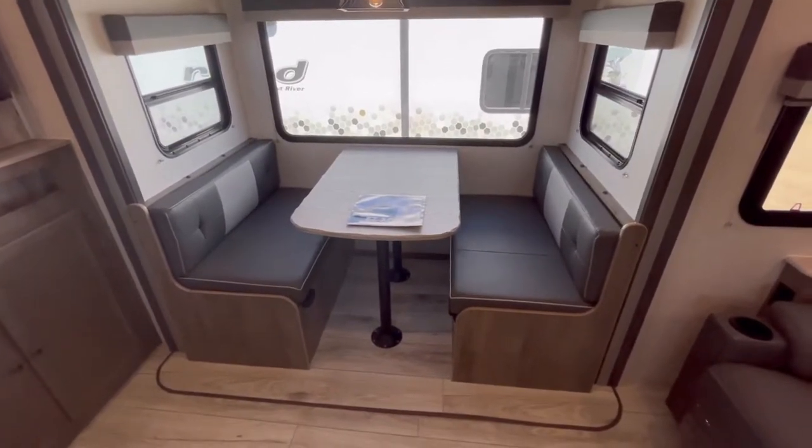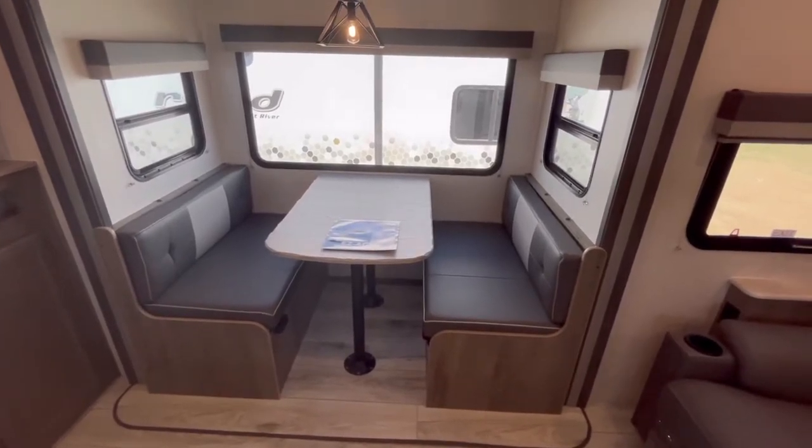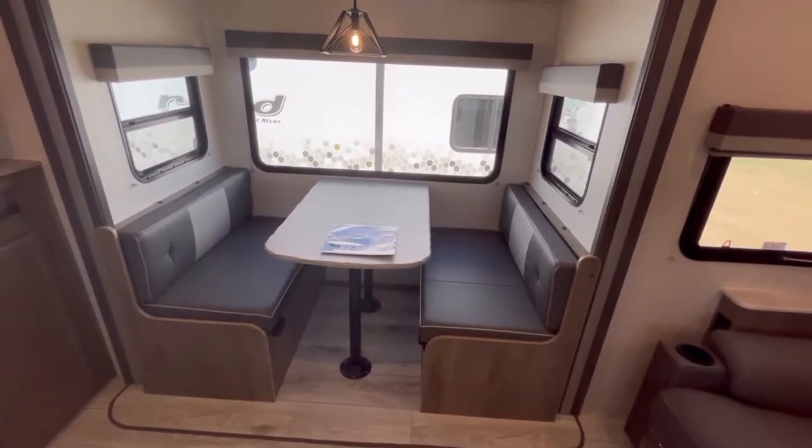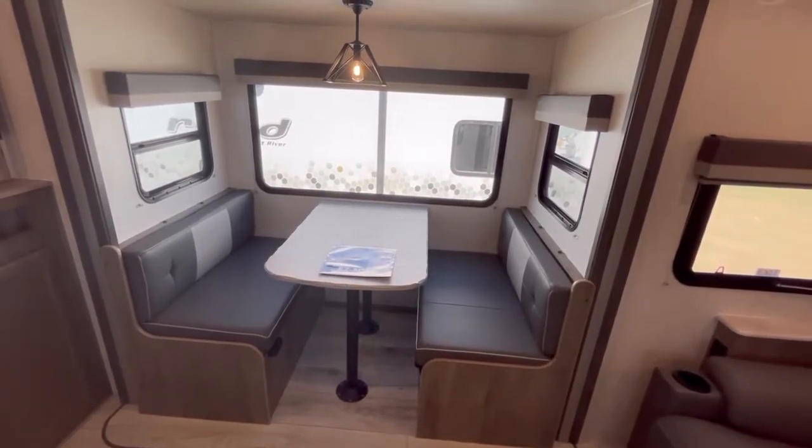Now, I get a lot of questions on this model. Is there a freestanding table and chairs option? And no, there is not. This one has a booth dinette. That is the standard seating arrangement for in the slide out.